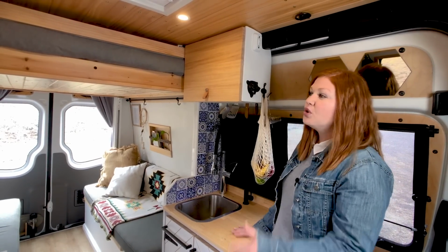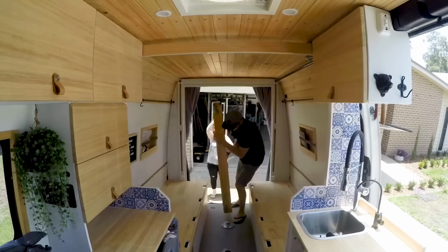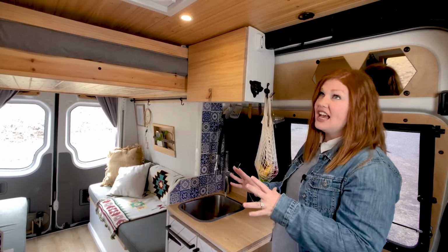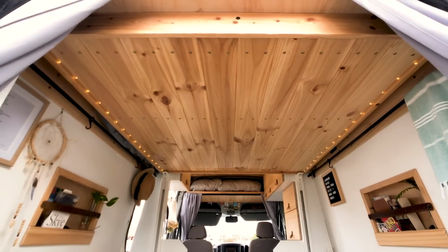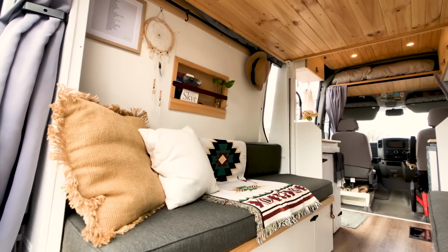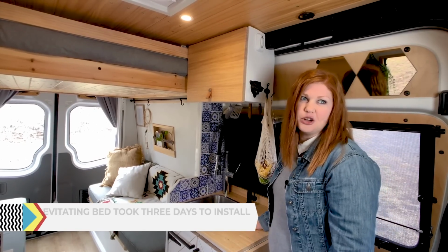Well, probably all said and done, we had to modify the bed so that it could fit in really well. It was just an IKEA bed that we bought and chopped down and put the decking on the bottom so it was seamless with the ceiling. And so all said and done, probably maybe 3 days. We didn't do it all at once, but it probably would have been about a 3-day job getting it in.